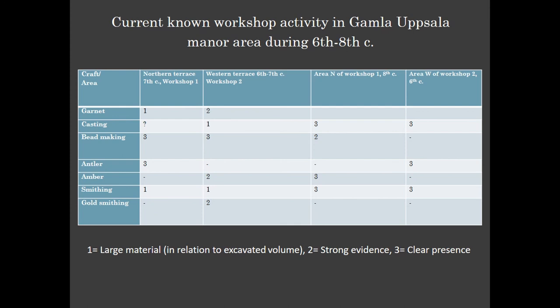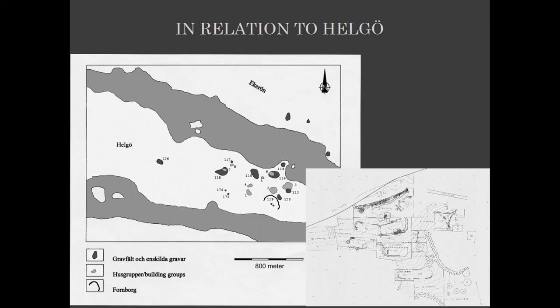So it seems, in comparison with the village area, with the small houses and open air activities, the people that resided in the manor area seem to want to build big houses and draw a number of workshops to this area. And so it seems to be some kind of large-scale production in the manor area.